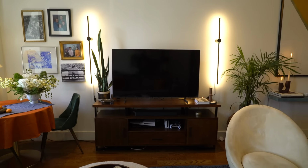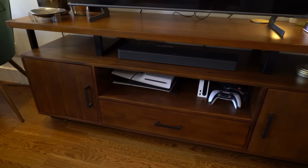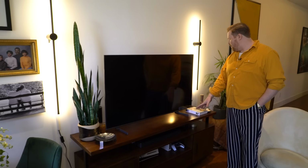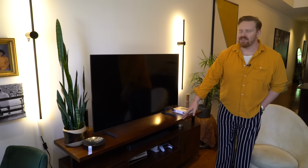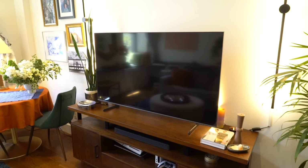I'm not trying to disguise it. I live in a Manhattan apartment. We don't have a separate living room for it. So we have this piece right here. Again, a piece from my partner's mother. And so being able to host his different video game things and a bunch of different junk that we have as well. Another piece that we have in this space is this chair right here.